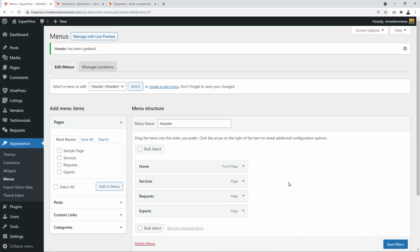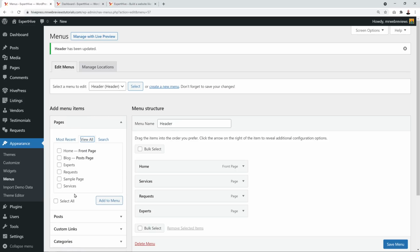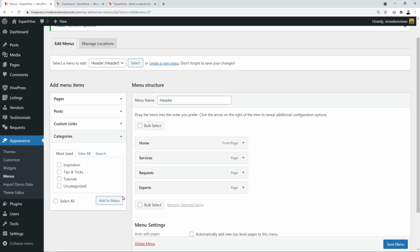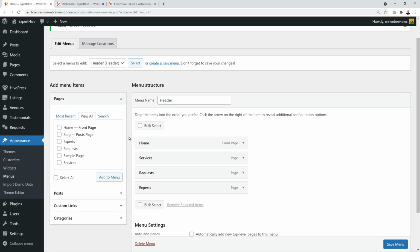And you can do this the other way around as well. You can also add pages. So you can select among pages. As you can see here, you can view all. So these are all the pages that are on your website. You can even insert posts, custom links, or categories. So this is very easy.